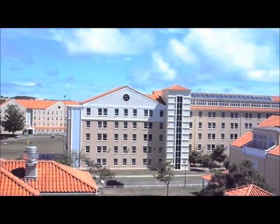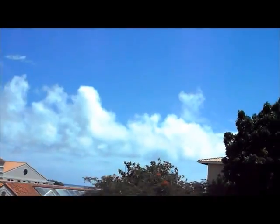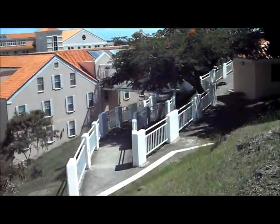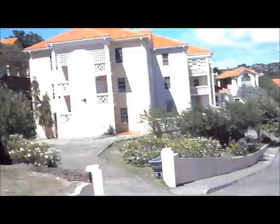Okay, this right here is a better view of Morris Alpert Hall. Then you have St. George's Hall, which actually does have a walkway at the top floor that comes up to here. So yeah, it's pretty big hill here, but it's all good.